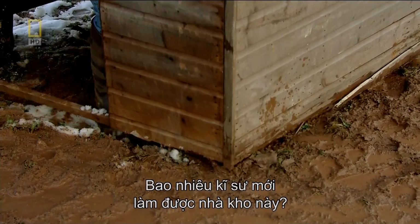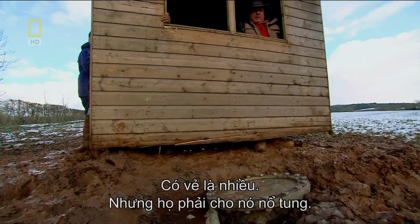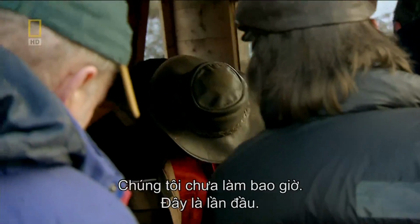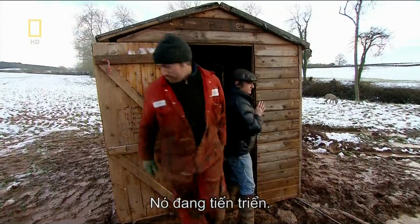How many crack engineers does it take to move a garden shed? Quite a lot, it seems. Then even then, they managed to break it. I don't know, has anybody seen a steam bomb? Well, we've never done this before. It's new. It's going well, this.